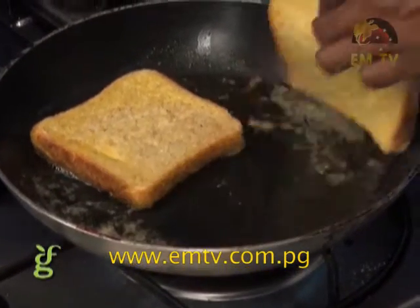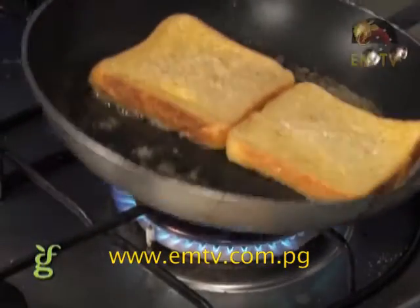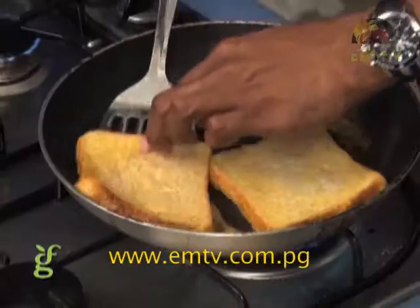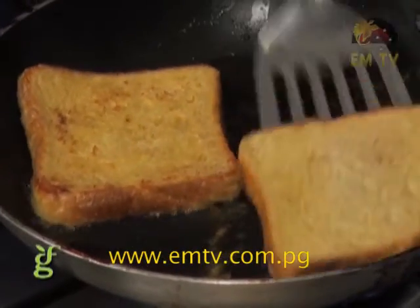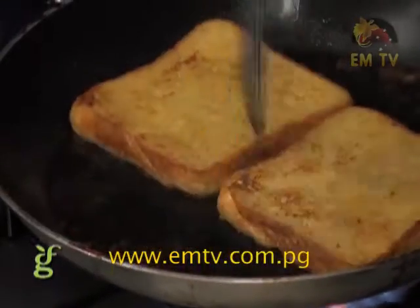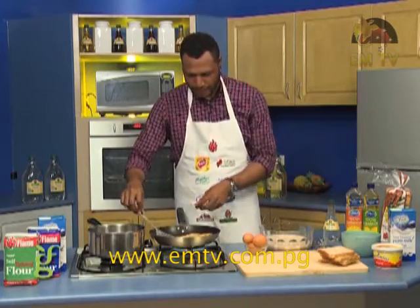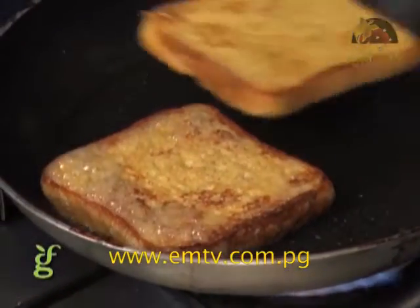We just want to give the bread that brown golden color. We don't want to overcook this. If you run out of butter, you can add some more. Just constantly check it every 2 to 3 minutes. As you can see, that's the color we want. It's not too brown. So that should be just about done. Wow, that looks yummy.